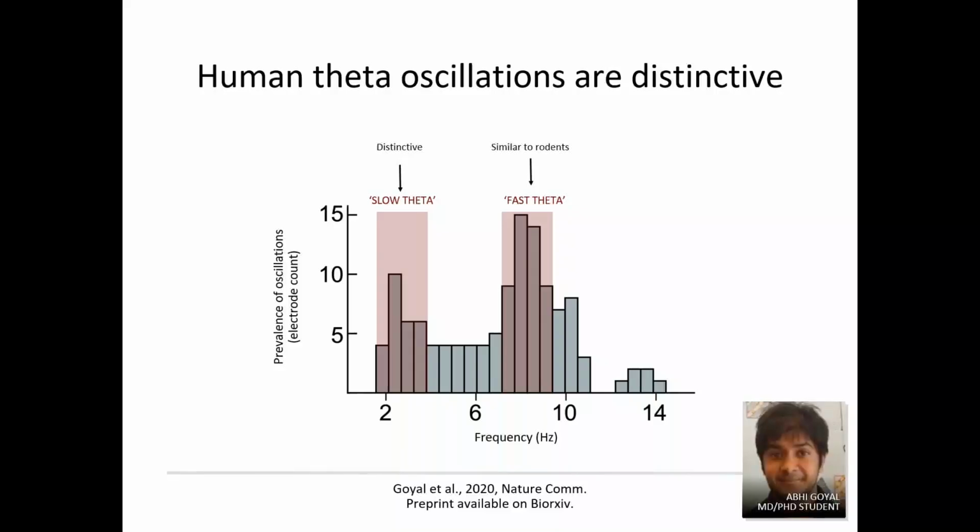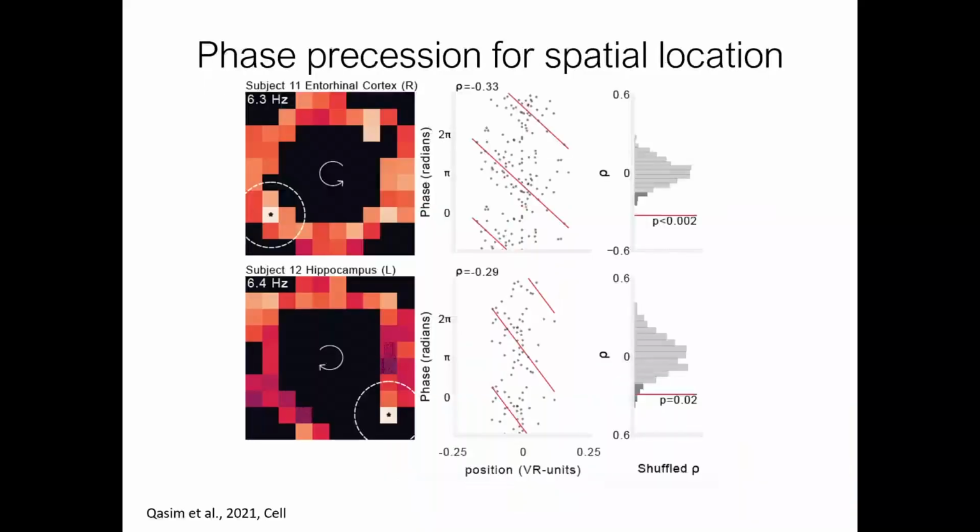So one of the reasons why theta oscillations are relevant is because in rodents, it's been shown to underlie something called phase precession, which is a phenomenon where neurons can encode information in rats about where a rat is located based on the timing of when they spike relative to these theta oscillations. So we designed a framework to test for phase precession in humans, integrating the idea that human theta oscillations are more sophisticated and show up in this slow variety as well as this faster variety. And what we see is that humans do have theta phase precession as well, even though humans have these different theta oscillations that vary in frequency quite a bit.